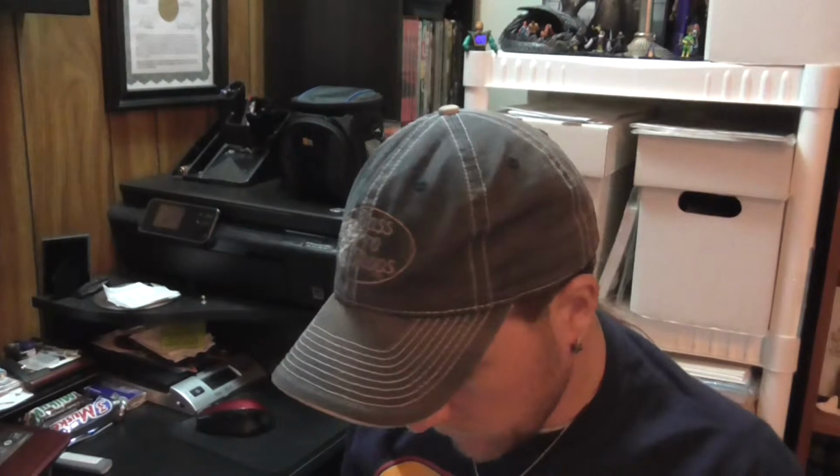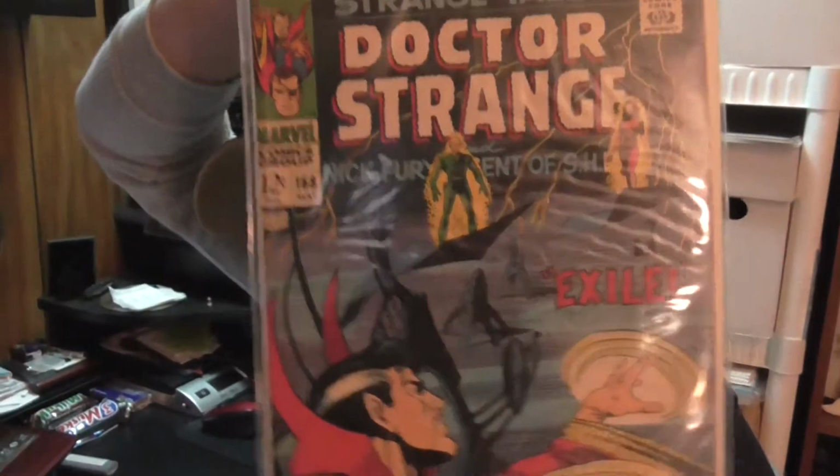And going through the Silver Age, I don't have a ton of Silver Age comics. Luckily, I do have a few here that I think are some pretty great covers. Some of the favorite ones that I own. We'll start off with Strange Tales #168, which was the last issue before Doctor Strange got his own series.